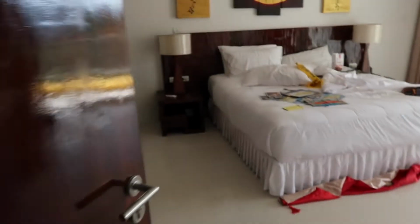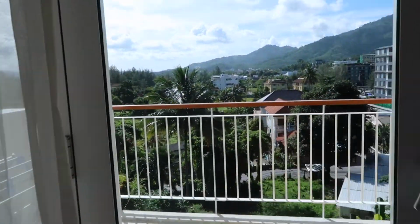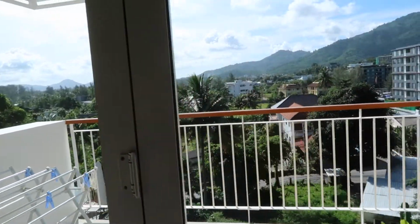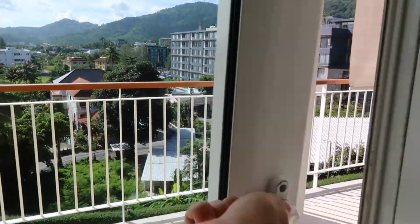Now let's go into the master bedroom, guys. This is where the view is at. It's amazing. Okay, it's a little messy right now, but we're trying to figure out what we're gonna do today. So we're looking at pamphlets and stuff. So you walk in and there's this huge bed. Looked a lot nicer yesterday. And then check out this view. You guys, it's incredible.